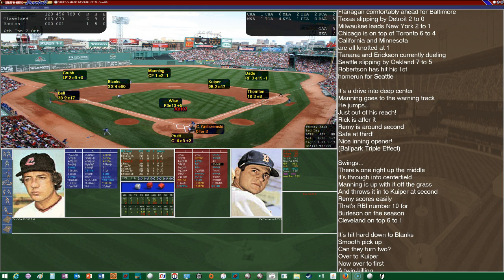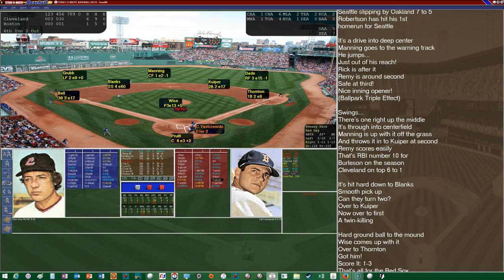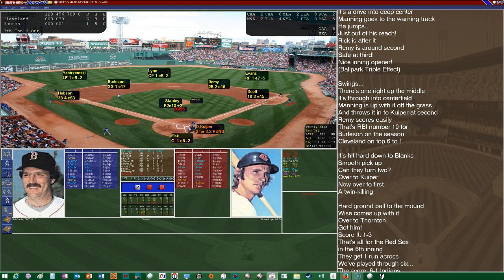Kyle Yastrzemski up now. He's going to ground back to Wise. Up with it over to Thornton. And that'll retire the side. But the Red Sox do score 1 and get on the board, and now trail by 5 going to the 7th. So Bob Stanley still looks good. We'll keep him out there at least for another inning.